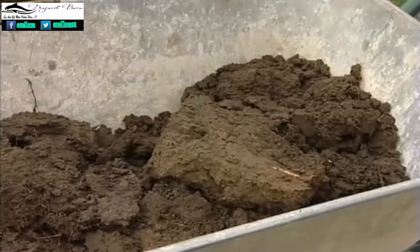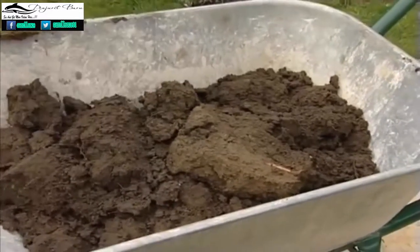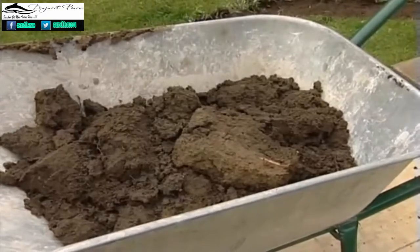The same can be said for topsoil. Always keep some for backfilling around the pond edges or for use in a rockery. You'll be surprised as to how much you'll need.